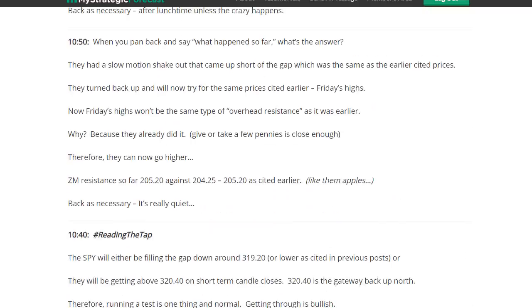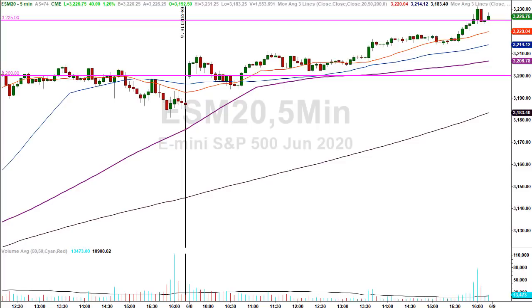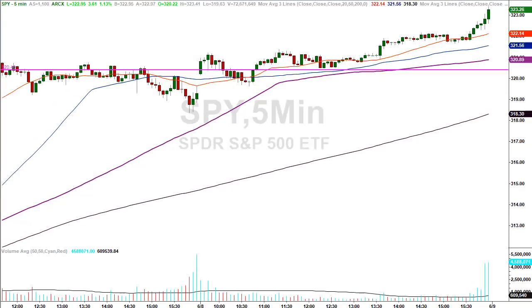We had an area identified earlier today, which was 320.40. You see it in the 1040 post reading the tape. 320.40, in short, was the gateway to higher prices. By the way, back to the ES contract, there's your 32.25 hit late in the day. There's your 320.40 in the SPY. So you'll see what happened.